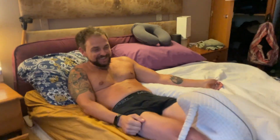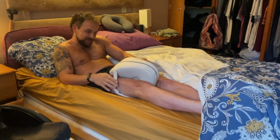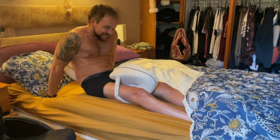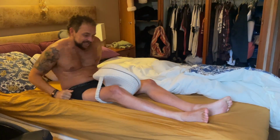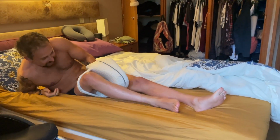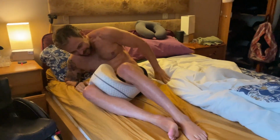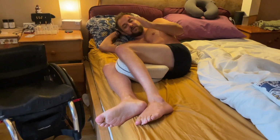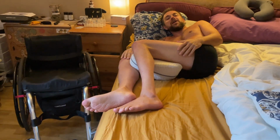So the first thing when I wake up is I have this pillow that goes beneath my legs. You have to forgive my spasms. They are stiff as planks, my old legs, they are. They get very stiff in the morning. But when I'm on my side, this pillow keeps my legs from touching and sort of keeps my spine in alignment.